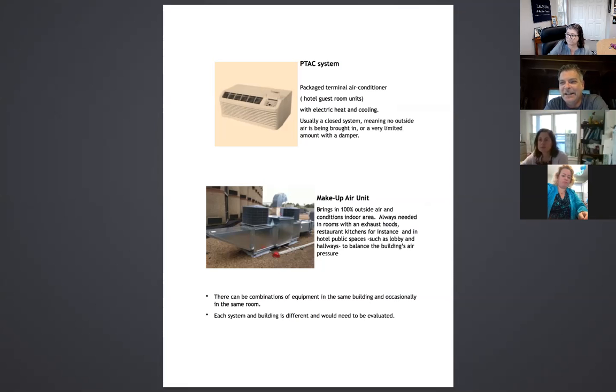You really do. It's the air quality, but it's also the life of your system. I always use the analogy of buying a new car and just putting gas in it and driving it, never washing it, never changing the oil. What would it look like in a year? Yeah, not so good.